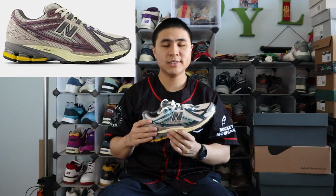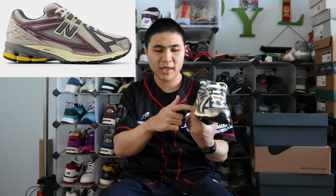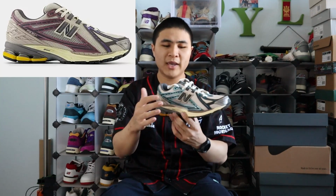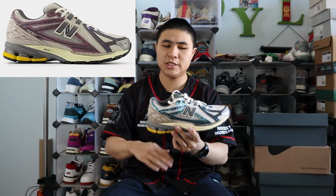And next up is a 2-pack of 1906R GRs. We got the metallic New Spruce and Licorice colorways. I think New Balance killed it with this 1906R GR pack. I really love the base. You get that cream white midsole, some brown, as well as kind of like an off-white mesh base, and then the pop of the metallic color is just so fire.